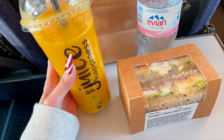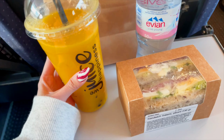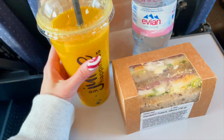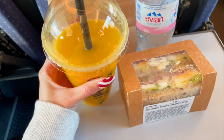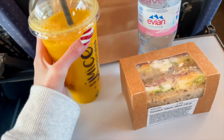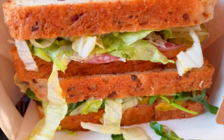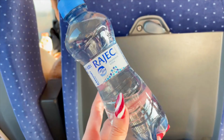Breakfast tasted even better after all the drama was sorted out. We ordered an orange and passion fruit smoothie, and it was absolutely delicious. Highly recommended. If you spot it, definitely give it a try. Omelis is an Austrian juice and smoothie bar that offers drinks made with fresh fruits and vegetables. I went for a ham and egg sandwich, and it was absolutely delicious. The train staff gave us this water for free, such a nice touch.